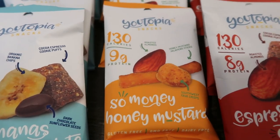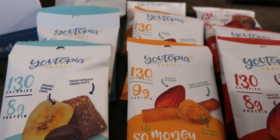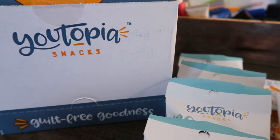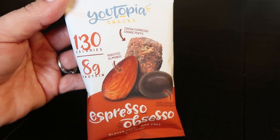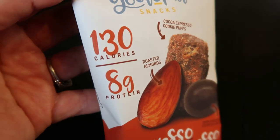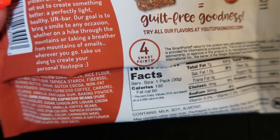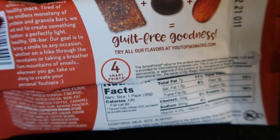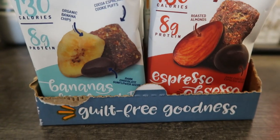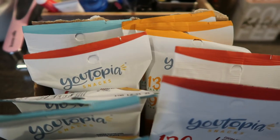They also come in a honey mustard variety, as well as a banana and chocolate. I love all three of the flavors. I have to say the honey mustard's my least favorite, but this Espresso Obsesso and the banana chocolate are so good. 130 calories per pouch, that's it. It has 8 grams of protein, and it's only 4 points per package, and that is for all of the different flavors. Wherever you go, you can take along the Utopia snacks, and I love them.